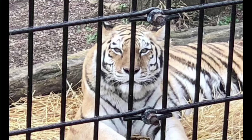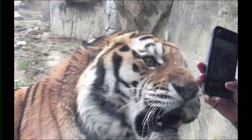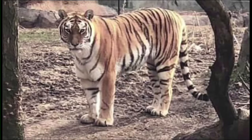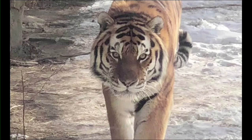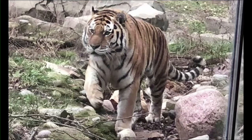Even though they are the apex predator of the range, they actually do have one predator, and that would be us, unfortunately. Due to hunting and habitat loss from human encroachment, and hunting for their parts and skin for traditional Chinese medicine, the Amur tiger is listed as endangered, with probably as few as 400 to 500 individuals left in the wild, and about 200 of them in America.